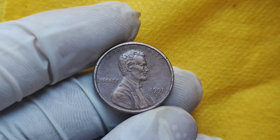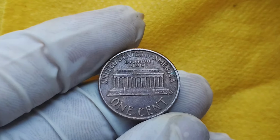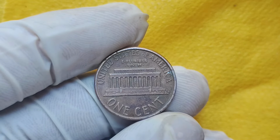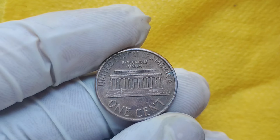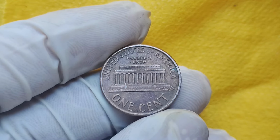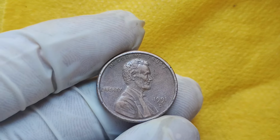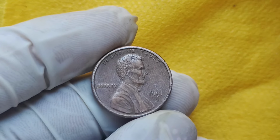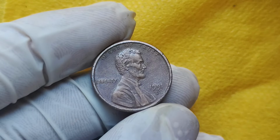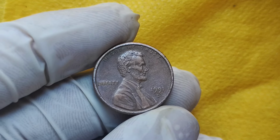Now, let me tell you about the time I thought I struck gold, or copper, in this case. A few years ago, I was at a flea market, digging through a giant tub of random coins. You know, one of those places where you half expect to find a treasure map rolled up in an old cigar box. Well, I spot a 1991 D penny, and my heart starts racing. I do a quick weight check, 3.1 grams. I do the ring test. Perfect. I'm about to faint right there in front of the guy selling Beanie Babies.